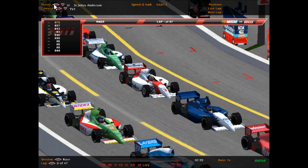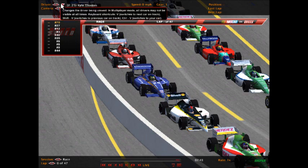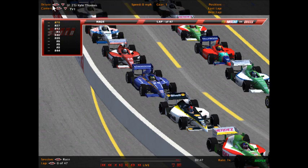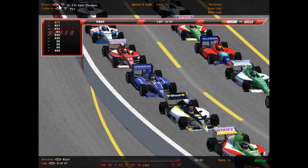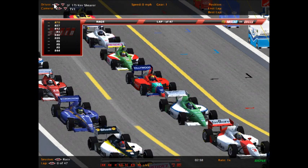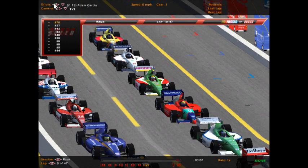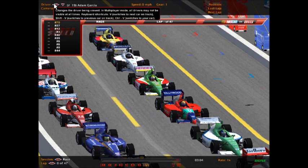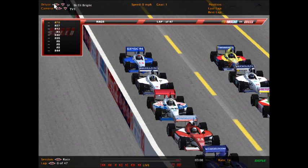Next row down has number 3, Julius Anderson, and beside him, number 8 car, it is Jonathan Zorlin in the Shell car. Next row down has Mitchell Collins in number 34, the Nicoderm CQ car, and beside him will be number 25, it is Kyle Thomas. Next row down, Kev Shear, number 17, and beside him will be number 24, Jack Martinez. Next row down, Adam Garcia, number 19, and beside him, number 36, Cole Deaver in the Castrol machine.